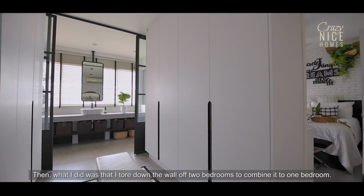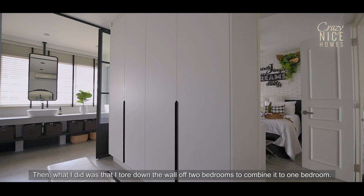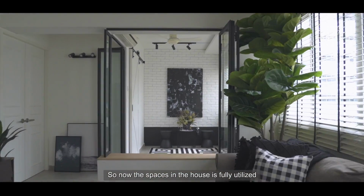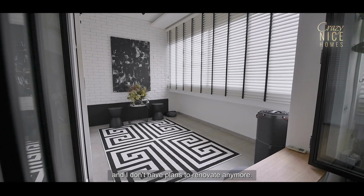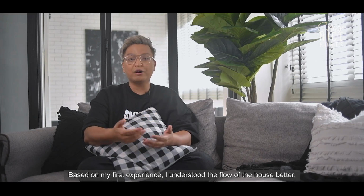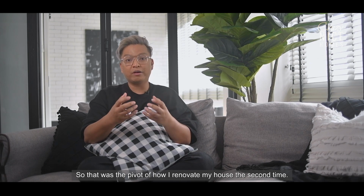Then what I did was that I tore down the wall of 2 bedrooms to combine it into 1 bedroom. And then I converted the room behind into a balcony. So now the spaces in the house are fully utilized and I don't have plans to renovate anymore. Based on my first experience, I understood the flow of the house better. So that was the pivot for how I renovated my house the second time.